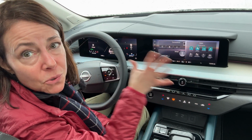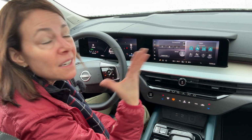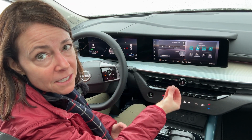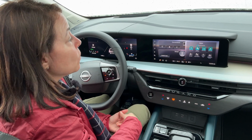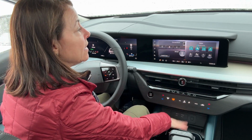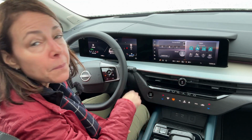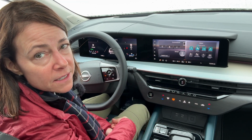I really like the Google built-in. I think that it is very seamlessly integrated. It works really well. The voice commands are natural. I like the wireless Apple CarPlay and Android Auto, along with the wireless charging. Again, TBD on whether this overheats my phone, but it doesn't in normal errand running situations.